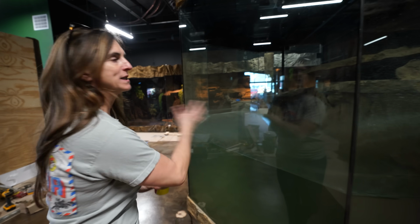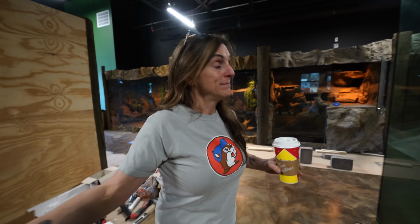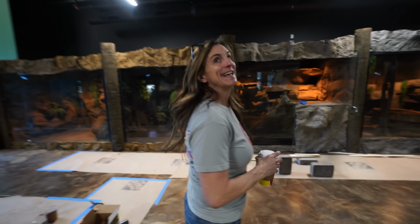Gonna drain this, clean it, scrub it really good, fill it for the last time. Well, the last time before Elvis goes in. Yeah, then we'll be filling it pretty much daily because he'll pee in the water.